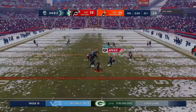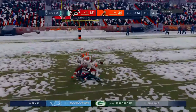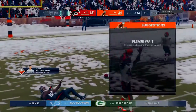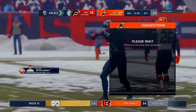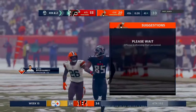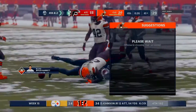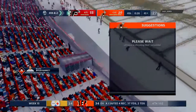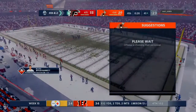And here comes throw number 1 for the backup QB. Now a desperation throw deep downfield, and the throw is going to be incomplete. That would have been a tough catch, but in this 2-minute drill, those are the ones you really hope your guys come up with. Yeah, you needed him to come up with that one, because if he does, it alters the perspective of this 2-minute drill, doesn't it?